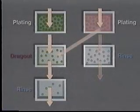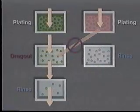For instance, never use one drag-out tank to rinse parts from both a nickel and a chrome process. If you do, it may ruin the drag-out tank solution, or worse, damage the process bath solution.